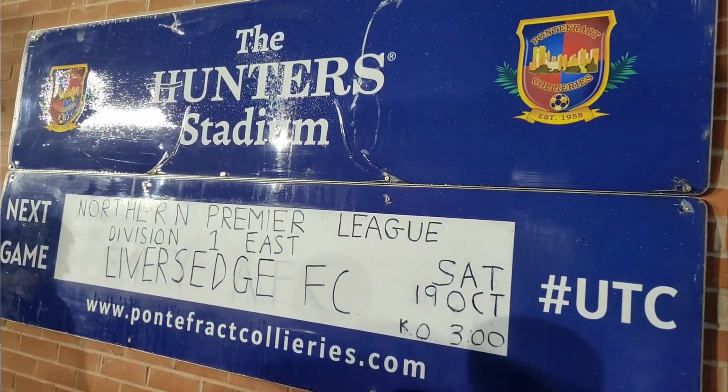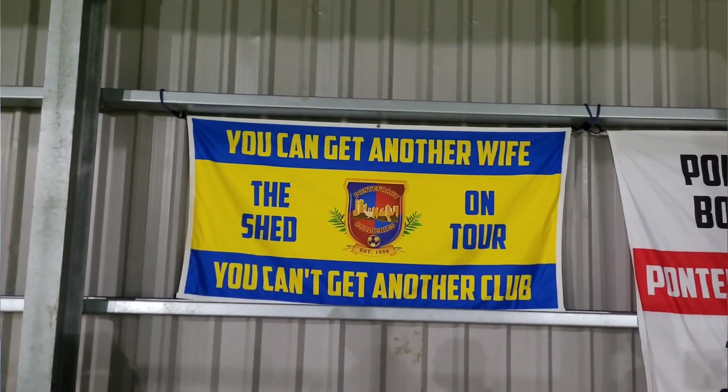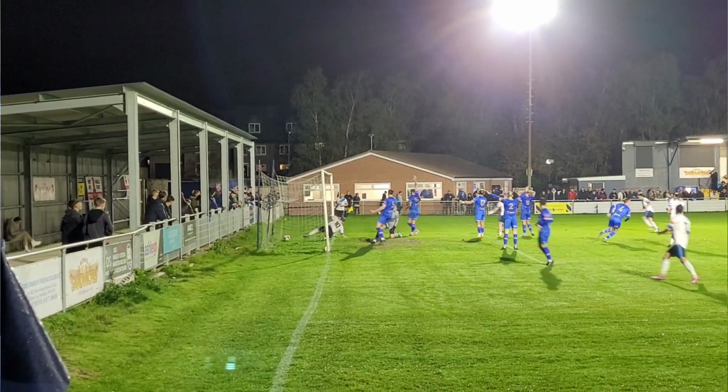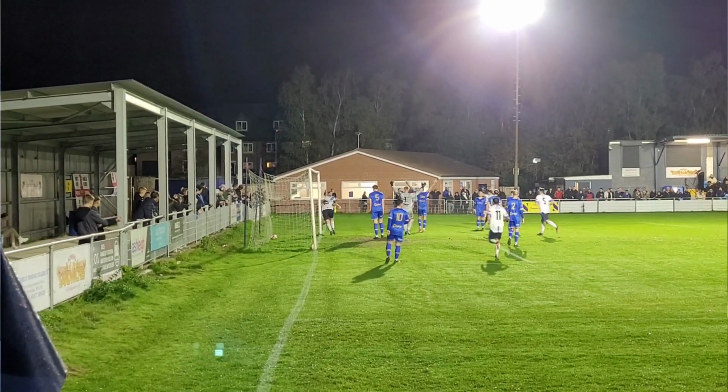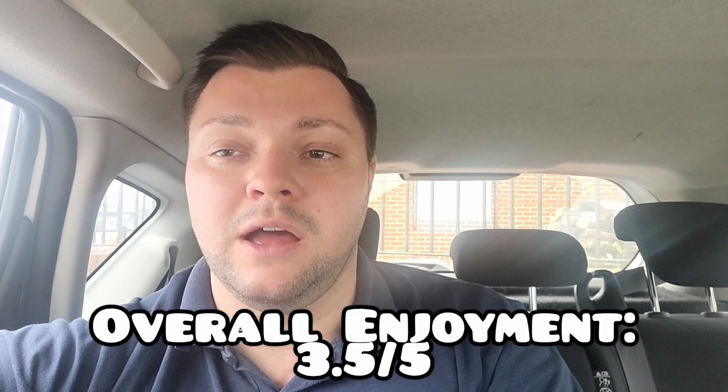And finally, we've got overall enjoyment. I've watched a good game of football, seen 3 goals, plenty of contentious decisions, and it's been a good day overall. You know, seeing people who are new down there, having a good chat, and yeah, watching a good game of football at a new ground. Cannot complain at all. It's going to get 3.5 out of 5.